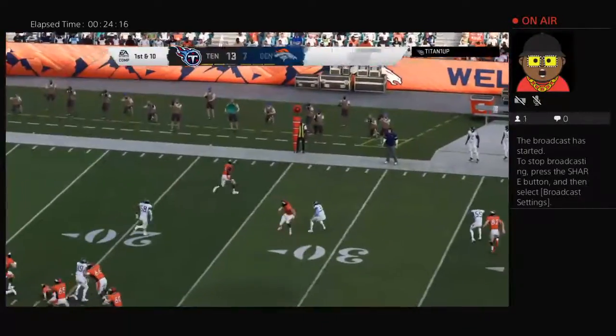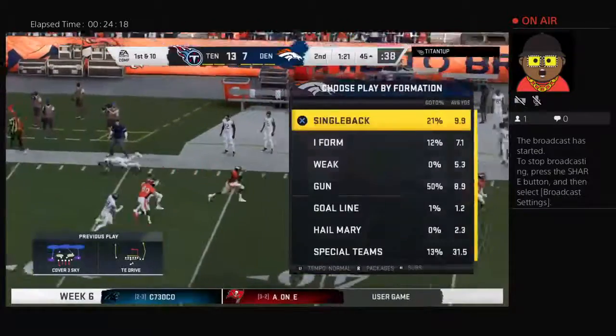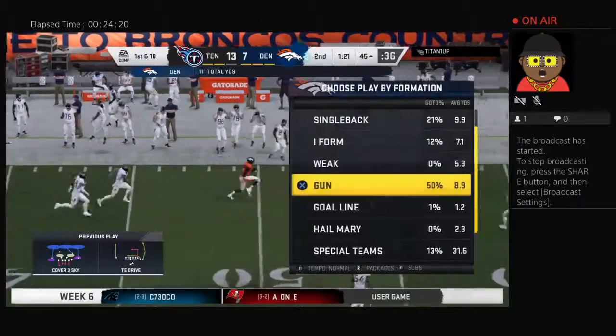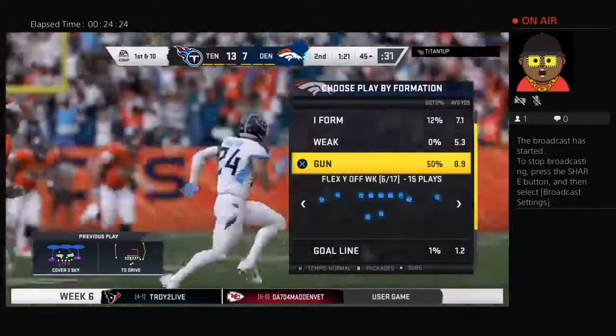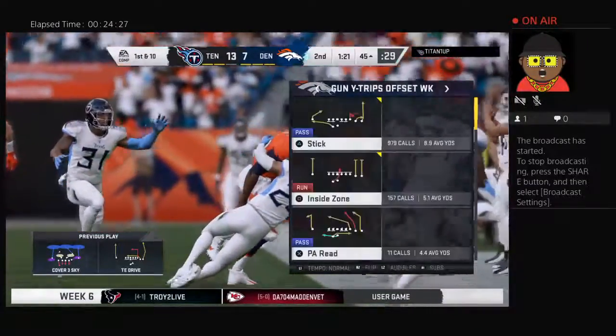Now it's up to the offense to get back out on the field and pick things up. Well, they're out there. We'll see if they can pick those things back up. That one goes for 30 yards. First and 10 at the 45-yard line.